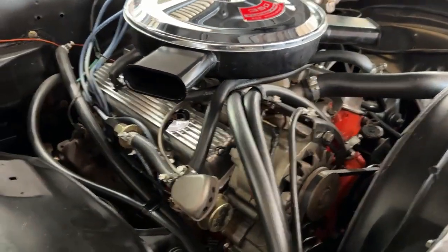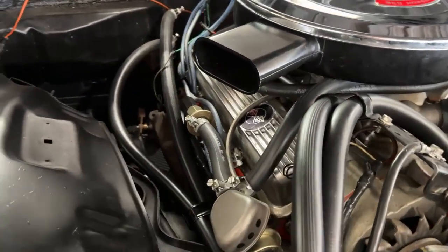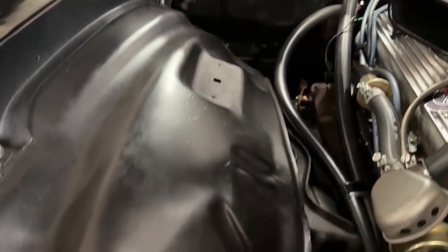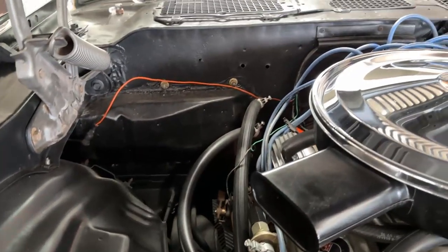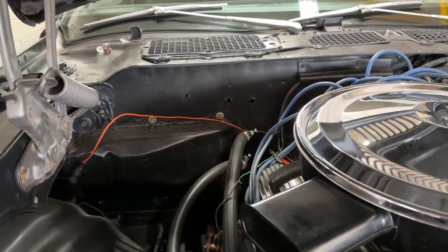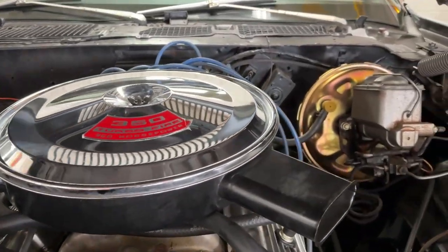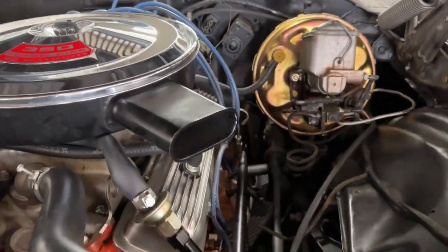Everything under the hood, as you can see, the hoses, cables, wires, belts, everything looks like it's been replaced. The engine's obviously been out and the compartment's been painted. The hinges are nice. Literally everything under here just grabs your attention. It's all very well done.